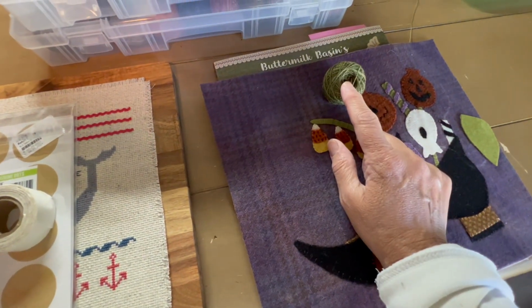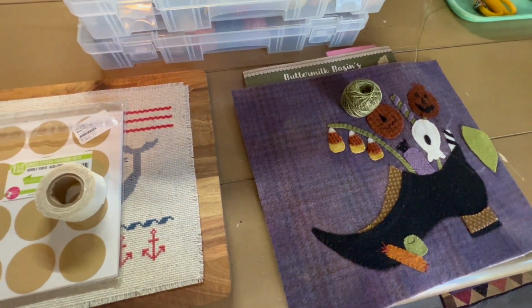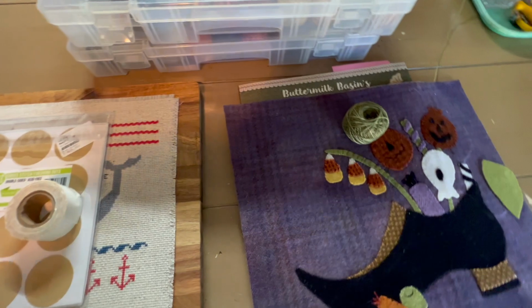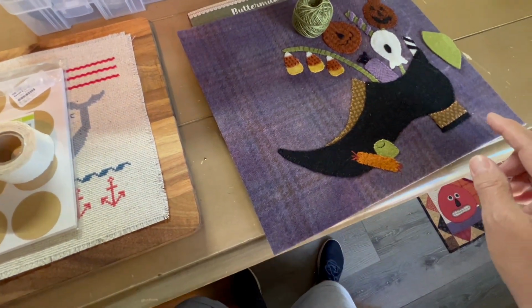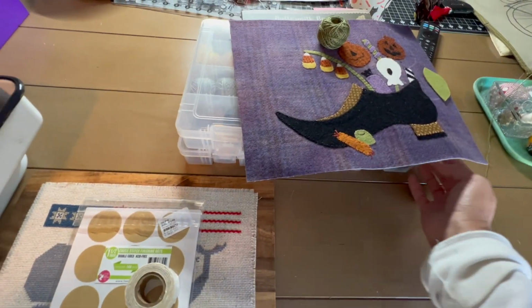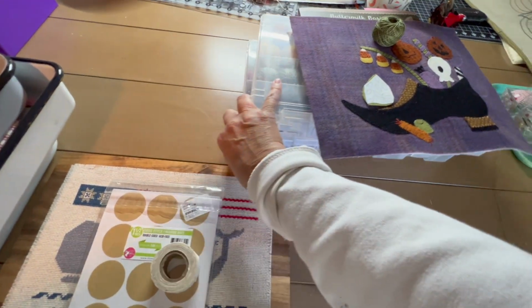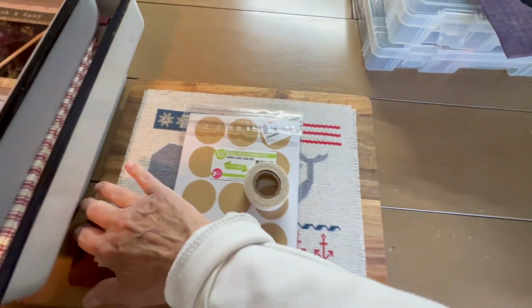I think I said last video that for me, I use pearl cottons and Sulky. Sometimes I use embroidery floss. I look for the color that I want when I'm doing applique because I don't care which brand or kind of thread it is. I'm just looking for the color. Okay, so there's that. And then, let's move on to this.